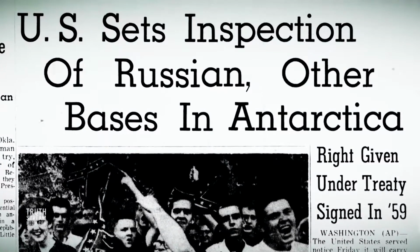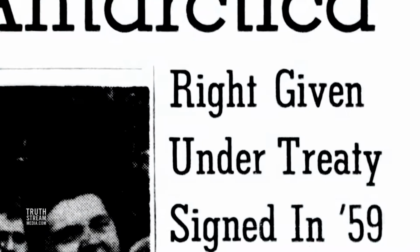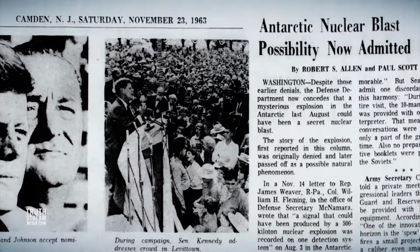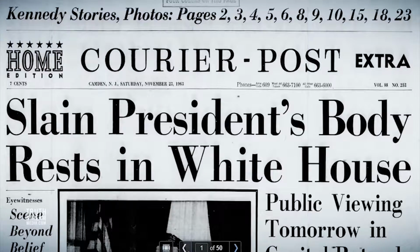The U.S. quietly pointed fingers at the Soviet Union, and months before his assassination, JFK decided to call for inspections of Russian bases in Antarctica under the terms of the 1959 treaty. Though the U.S. military initially denied reports of a nuclear weapon being detected, the Navy quietly admitted that this was the case, immediately the day after Kennedy's assassination. We found it mentioned on page 12A, following page after page of detailed and emotional JFK assassination coverage. After that, the issue seemed to disappear from public view.